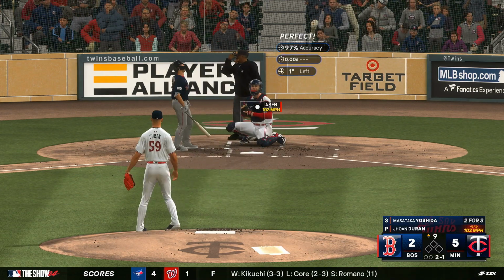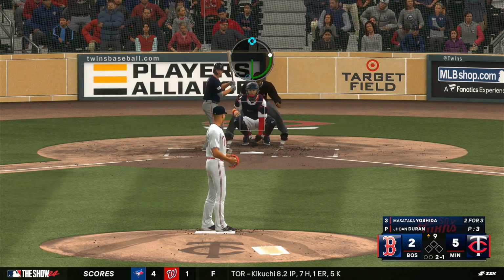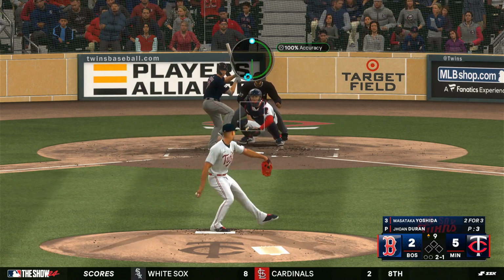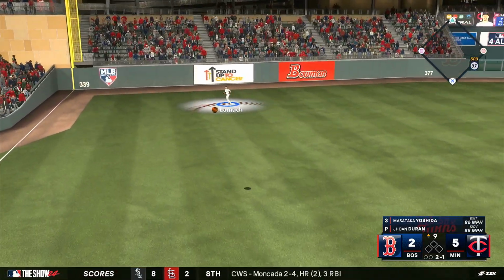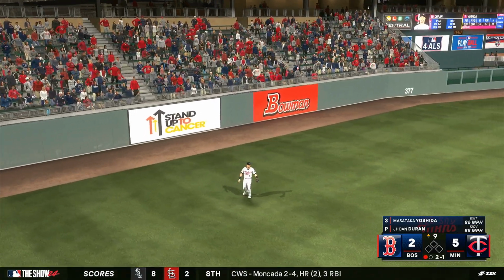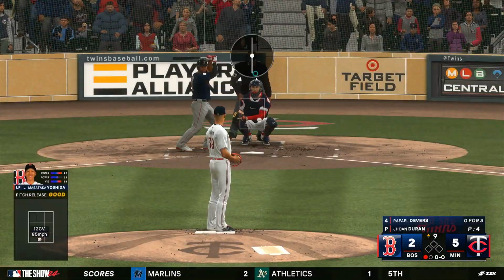That one in triple digits. Cold night tonight, Boog, and that's a pretty firm fastball right there. I tell you what, memories of getting jammed, they are creeping into my mind right now. Swing and a high fly ball to left. Larnach calls it in, and there's one away. Now it's Devers at the plate.